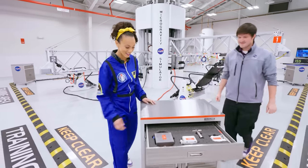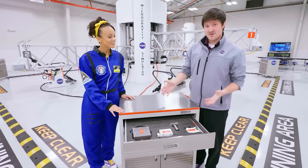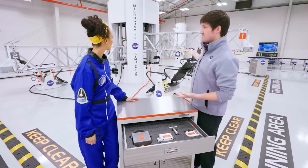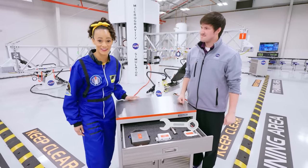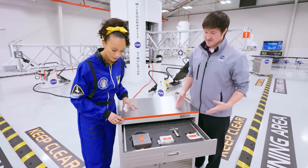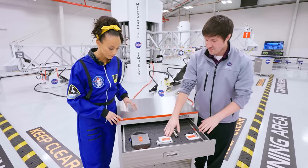Whoa, Daniel, what's all this? So these are all our tools and equipment and replacement parts that we're gonna use in our simulator. Wow, that's gonna be awesome. Oh yeah. What's all in here? So there's tons of different things. We have different wrenches and different equipment.